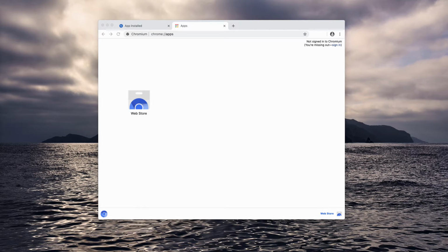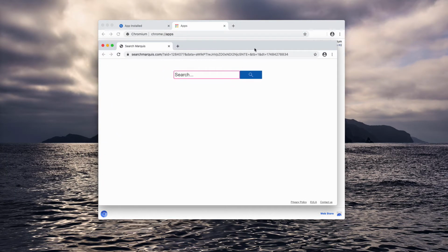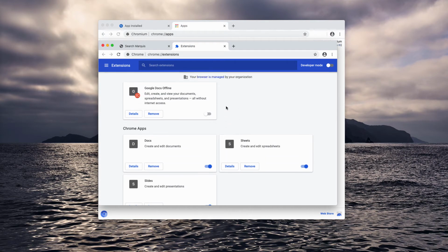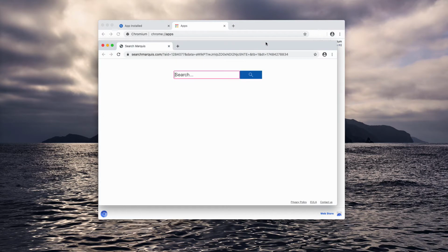Well, I'll try to explain it to you on the example of another version of Google Chrome. You go to the browser menu, More Tools and Extensions, and now if you find any suspicious extensions here, you may deactivate them and then remove them.